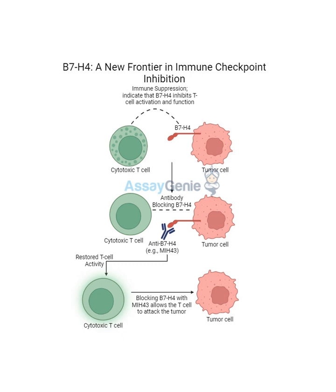Well, biomarkers are key here. Researchers are actively looking for specific molecules or genetic signatures in tumors or the blood that can reliably predict a patient's response to B7-H4 targeted therapies. Can you give an example of a biomarker and how it might be used in this context?